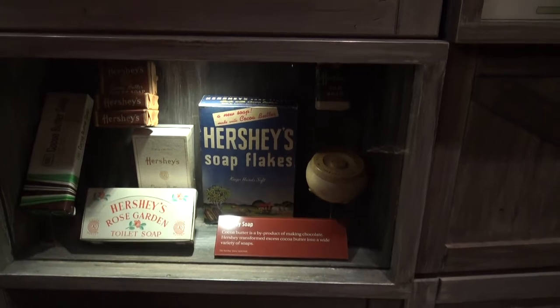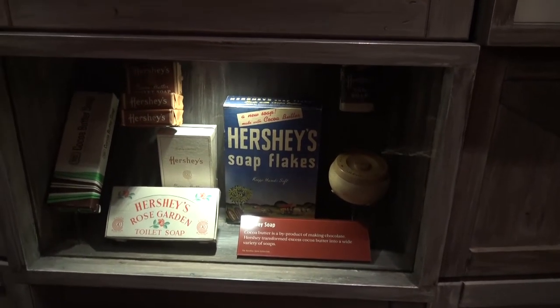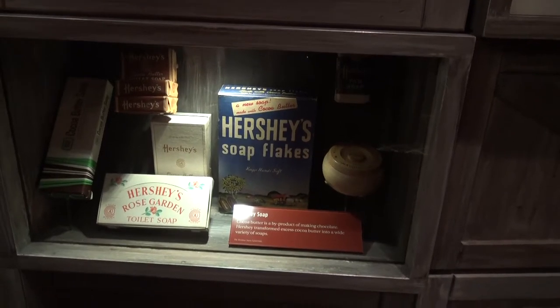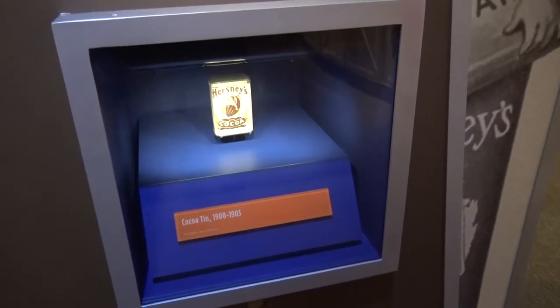Well, they have the soap in our Hershey Hotel in the lodge. Yes, our soap is made with cocoa butter. It smells like chocolate. Oh my. It's crazy, showing how he advertised himself by branding with the tins.